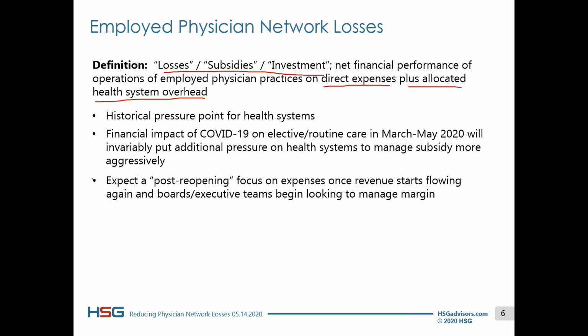As I mentioned a minute ago, we do expect that a post-reopening focus will be on expenses once revenue starts flowing again. So if you're going to your June board meeting, we don't expect the board to be asking questions about the employed physician network. I would term it as more of a September to December discussion, when boards and executive teams begin looking to manage margin.